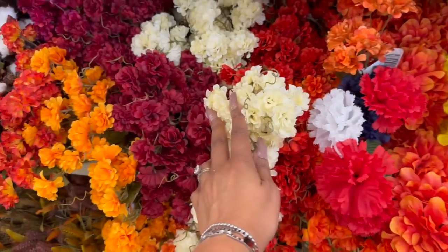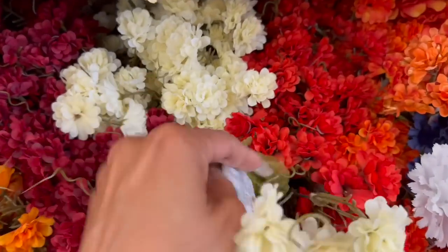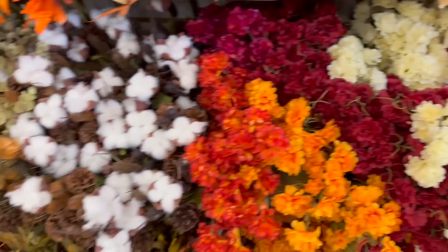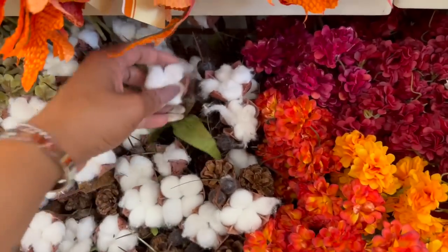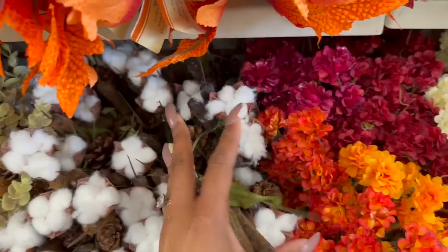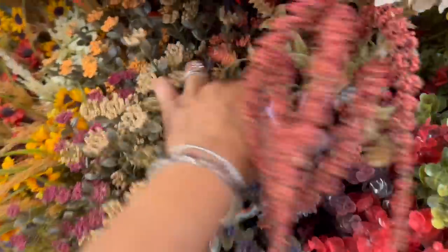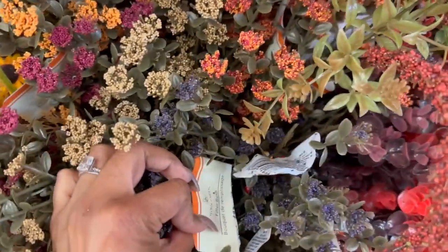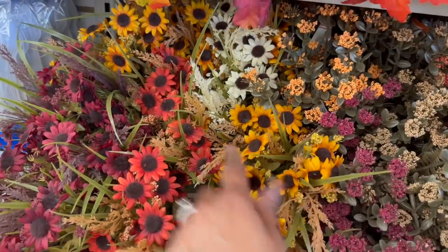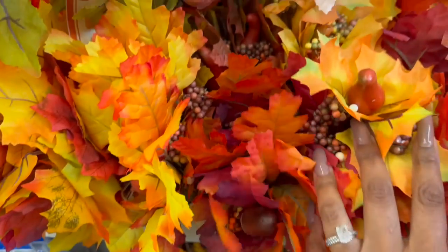And then look at these. Oh, these are really pretty too. How much are these? I mean, what are they called? Mini. I love the mums, it looks like. And remember these? These were such a hot ticket item like 2 years ago, the little bouquets with the little cotton on them. They have these. Look at these. These are new from last year. I haven't seen these. The filler bush. Oh, those are pretty. And look at the little sunflowers in yellow. They have white. They have an orange. They have burgundy. And then they have these.